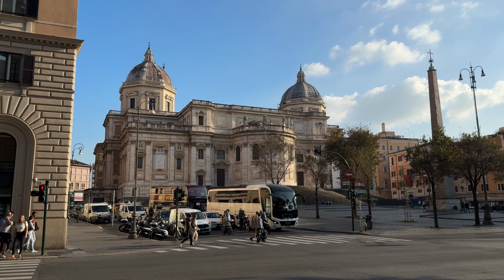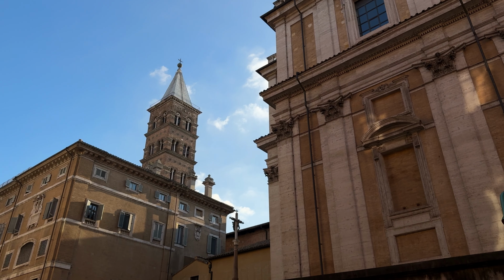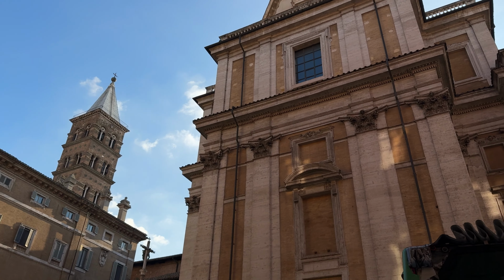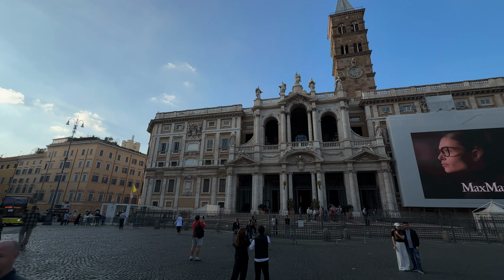right over here to the Basilica, the Papal Basilica of St. Mary Major. And there's only four papal basilicas in Rome. This is one. Let's go look at it.